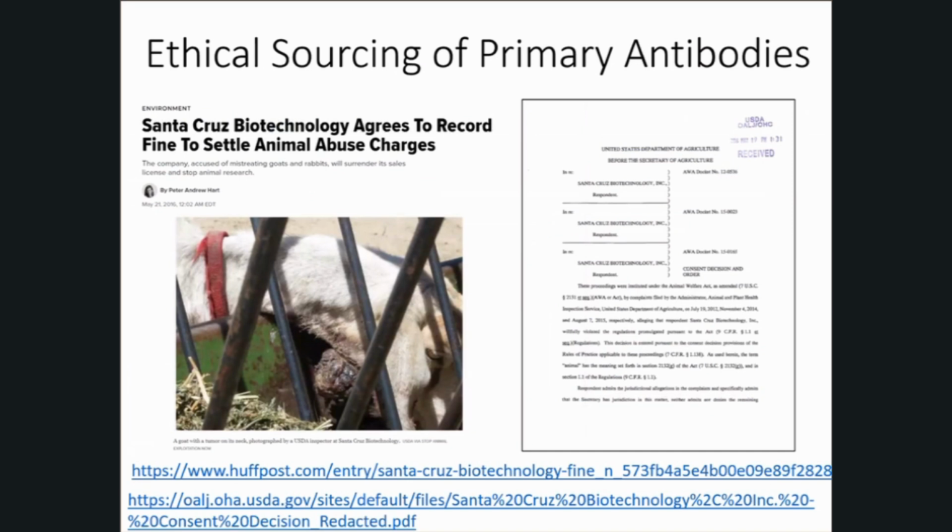Ethical sourcing of primary antibodies. I won't use Santa Cruz antibody in my lab. Santa Cruz, here's another lawsuit, right? Santa Cruz was found guilty of gross animal rights violations and lost their ability to be purveyor of animal products. And the only reason that they're still in business is the US FDA or USDA does not consider mice to be animals. So they went from a rabbit, goat, polyclonal, extensively producing company with some mouse monoclonal on the side to an exclusively mouse monoclonal producing company.